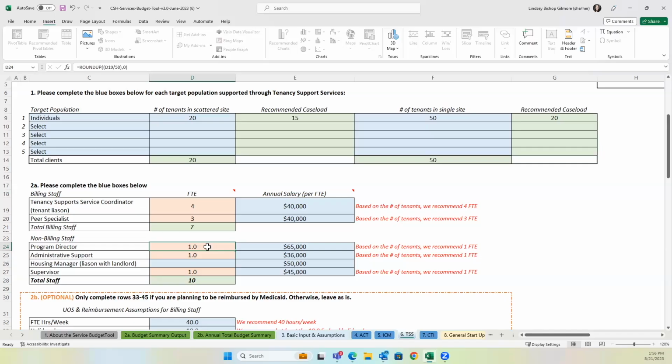It may not be the full FTE. And so maybe 0.5 FTE would be added into this line item. And then we've also included administrative support. And I've heard quite a bit that that's not something that's always even factored into service budgets, but I think we all know that it's something that's terribly needed. And so again, how do we plan for kind of what we want and what we would like to see as much as possible? And then the supervision piece as well.